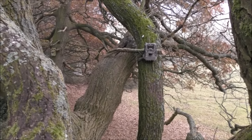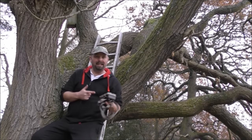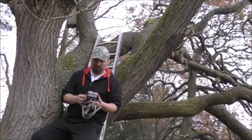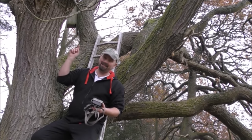So I'll be very interested to see if that camera there has managed to get anything on it. It's very unlikely now to attract any new predators, so I might as well take the camera. Hopefully it'll be framed nicely and we'll have good pictures of whatever it was that was feeding on that pigeon. Now unfortunately there's only enough battery life in here to turn it on, so I hope the batteries haven't died before whatever it was feeding on that pigeon.